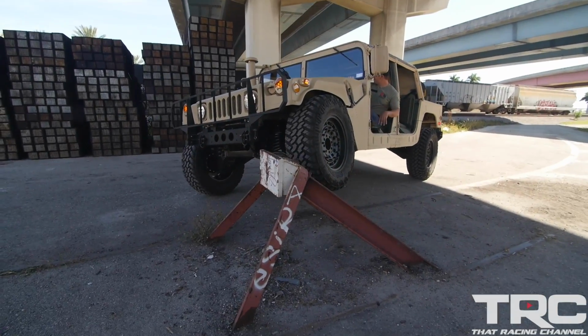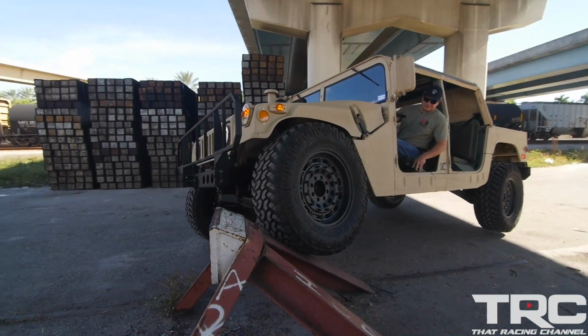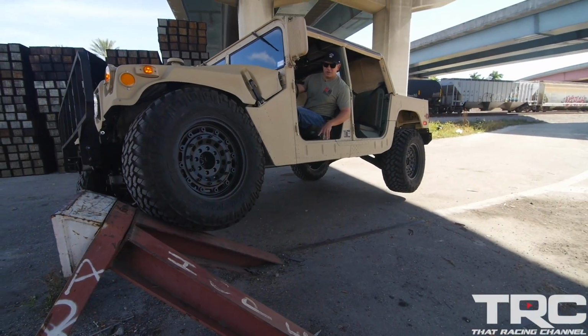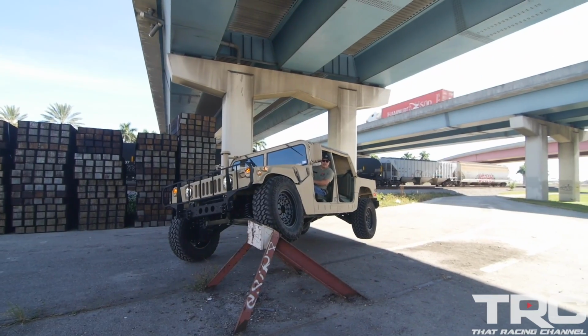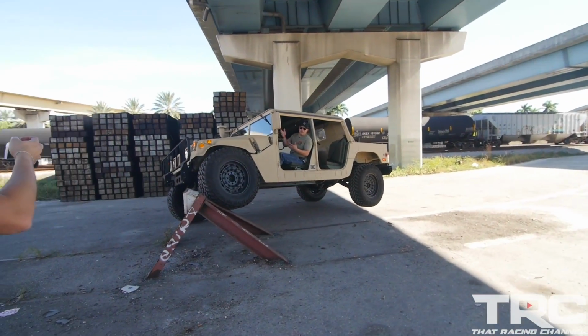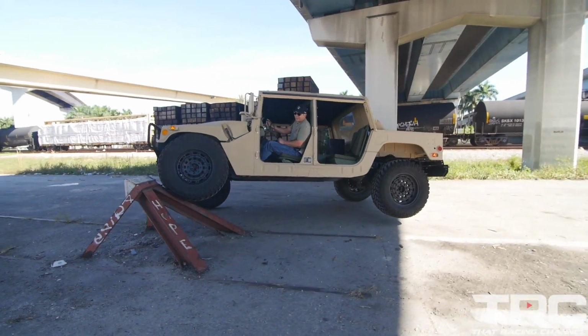Tires in there, you feel it? Tell Sammy to shut it. You see the wheel? Off the ground. Yeah, it's off the ground. Is that high enough? They don't really flex much, but that's pretty impressive, huh?